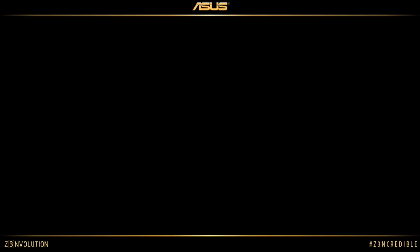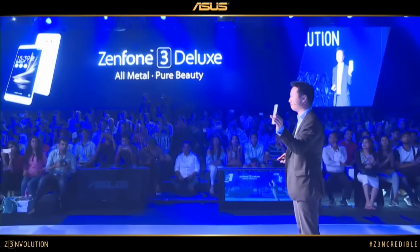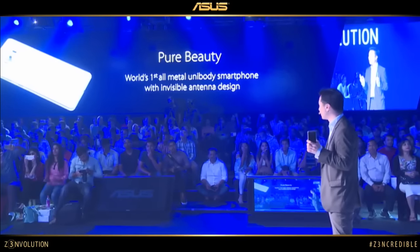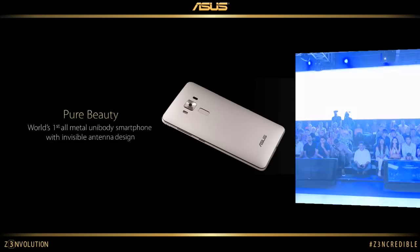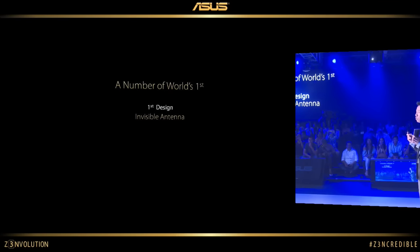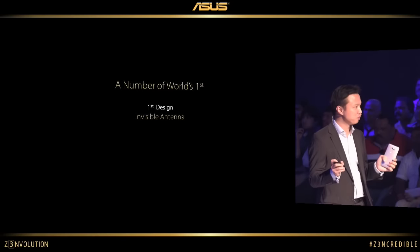Ladies and gentlemen, meet ASUS Zenfone 3 Deluxe. It's the paragon of metal purity and stands for our pursuit for the perfection. It's the worldwide first all-metal unibody masterpiece with invisible antenna. It seems impossible that something as beautiful as Zenfone 3 Deluxe can also deliver exceptional performance. But we've made impossible possible.